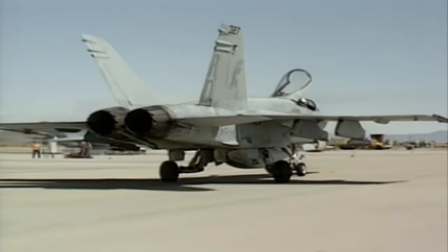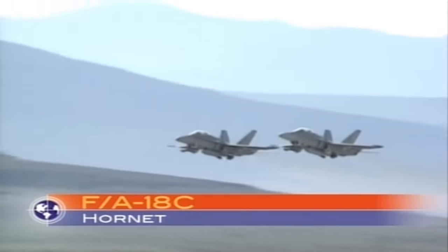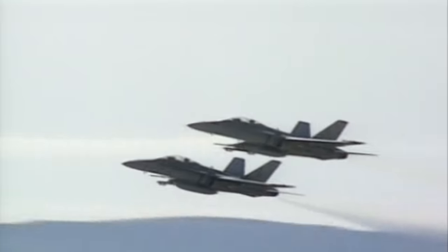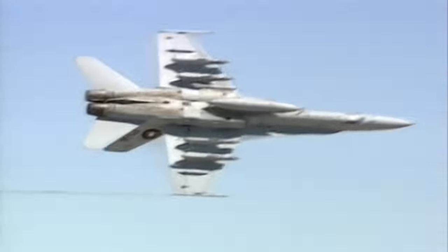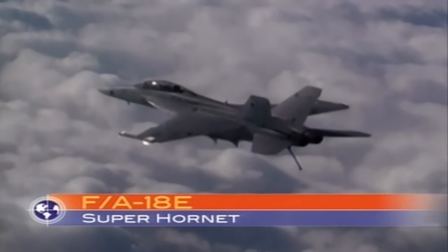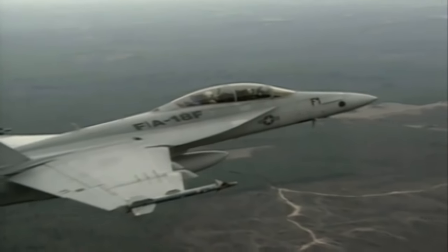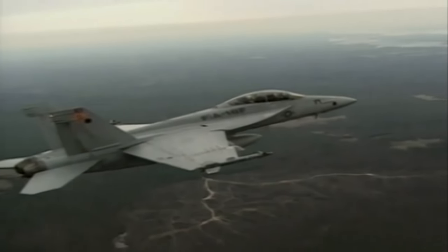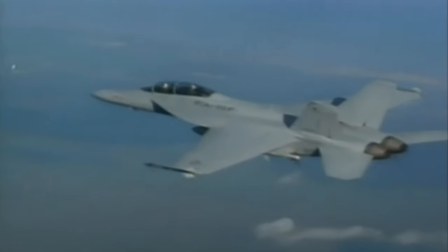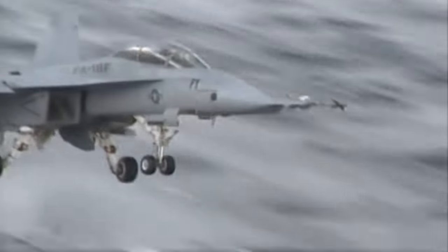The U.S. Navy's workhorse strike fighter is the F/A-18 Hornet. Since the 1991 Gulf War, the Navy has introduced the new E and F models called the Super Hornet. The Super Hornet is larger and heavier than the basic Hornet, designed to carry more payload to longer ranges. The Super Hornet is a robust, versatile aircraft designed to operate in the harsh naval environment.